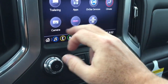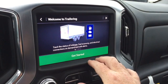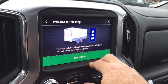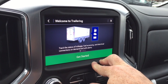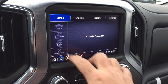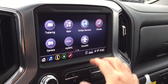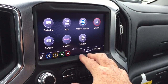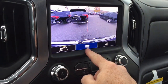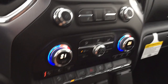And of course, don't want to forget about, you do have the trailering app here, which is going to allow you to name different trailers. So if you happen to be pulling a boat with one, pulling some work materials with another, it's going to be able to tell which trailer you have when you sign in with it. You can check the connections, schedule maintenance, see things like wheel and tire temperature, and all that is good to go for you. So it's going to greatly enhance your trailering experience. In the camera function here, you've got trailer trajectory guidelines, and you'll also have a hitch view. So that's a nice little addition.